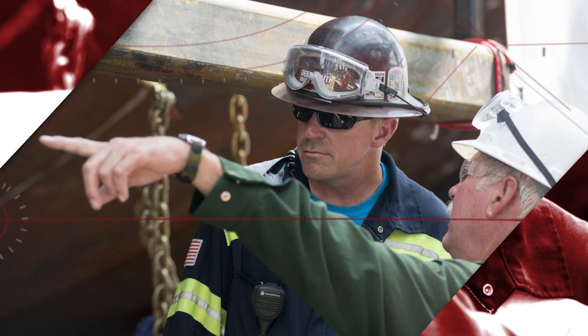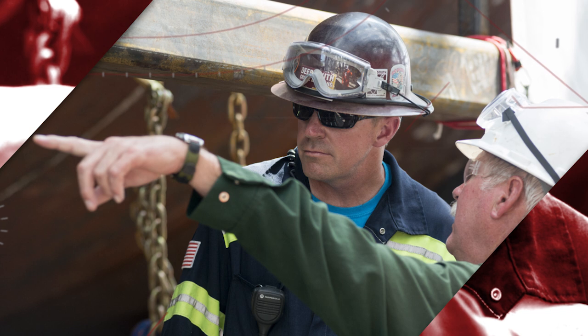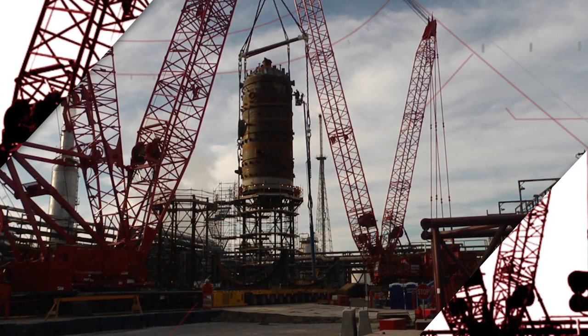No matter the task, no matter how imposing the obstacle, Deep South's roster of talent and extensive fleet of cranes, transporters, and specialty equipment is here to rise to the occasion.